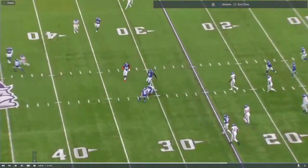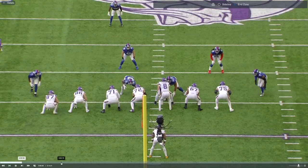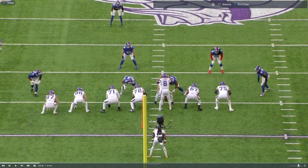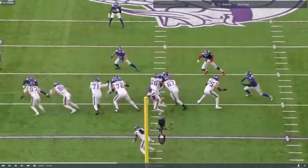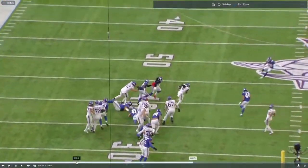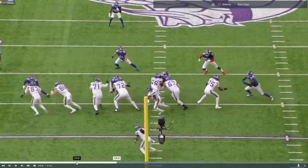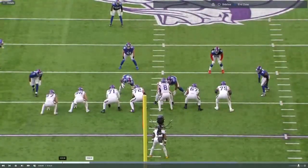They're back in 12 personnel, the Vikings, which I was a little surprised they came out in 12, to be honest, but maybe they looked at the tape and said the Giants are not a team that can really defend 12. And the Giants have an insanely light box here. They have a 2-4-5 look, which is kind of rare and seems very easy to run on, if you ask me, especially with these linebackers. And so that's exactly what the Vikings do. They run it with Dalvin Cook. He rips off an 18-yard gain.